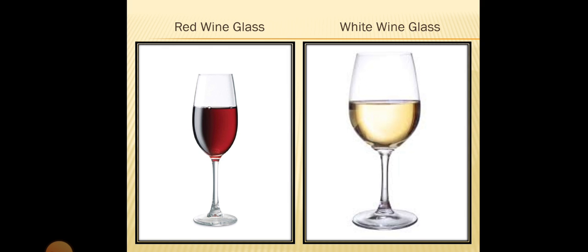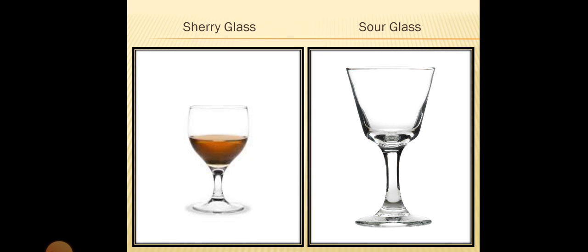The upcoming glasses are the red wine glass and the white wine glass. As the name denotes, the red wine glass is used to serve red wine and the white wine glass is used to serve white wine. The next ones are the sherry glass and the sour glass. Sherry is one type of red wine. This glass is used to serve sherry wines.